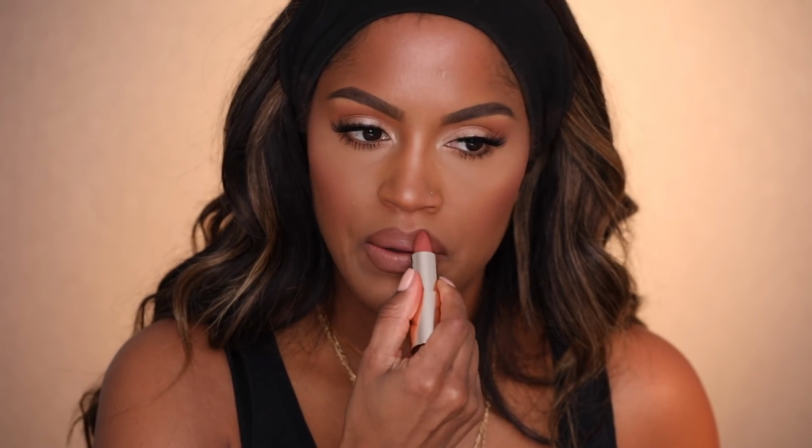All right, this next color is Cupid's Kiss. This is like a sheer cream. Is it sheer? Oh, creamy. Ooh, this is real cute. I love nudes. You guys know I love nudes. This is like the way to my heart, you know?